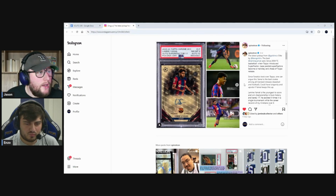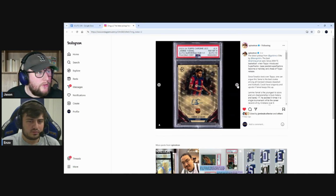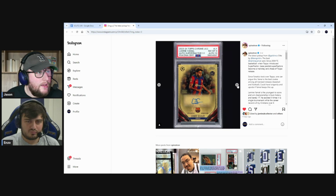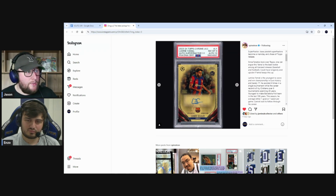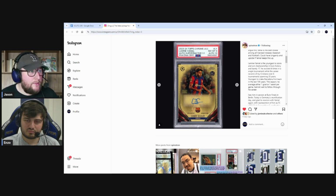Would you like to hear what Spinatron said about buying this card? 100%. The latest pickup from Golden Co Elite by Ken Golden, the best Lamine Yamal card. Since 2004 Topps Chrome Basketball, when Topps introduced Superfractors, the base parallel Superfractor became a mainstay and chase of a Topps release. Since Fanatics took over Topps, one can argue this Yamal is the best rookie among all licensed releases. Could have longevity and upside if Yamal keeps this up.